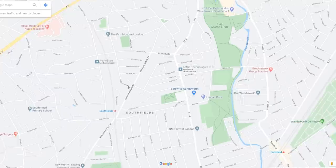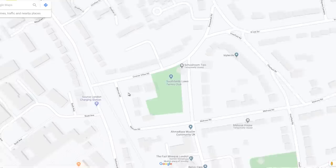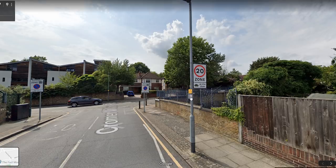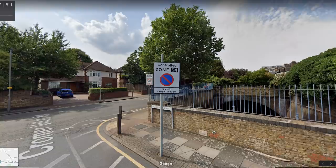If I zoom in here on the District line just north of Southfields, you follow the line up and you get to a point there. You can see it says Cromer Villas Road. If I drop the yellow dude there and then spin around and then come along that road. Can you see here? Hang on, what's this with the wall and the fence there? That's right, go once more again and hey, look, there is the arch of a railway tunnel, and sure enough, that is the District line, that is the Wimbledon branch of the District line that you can see.